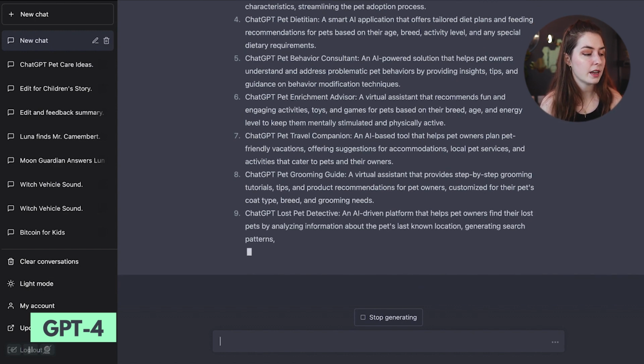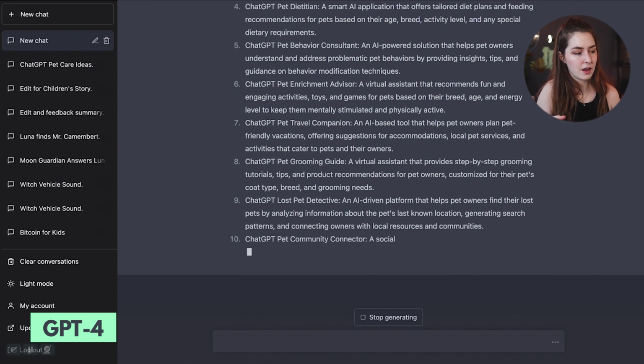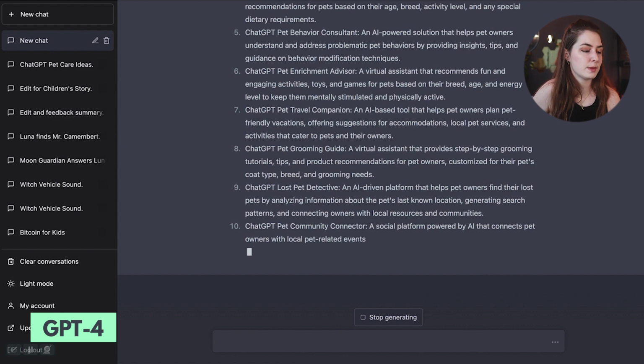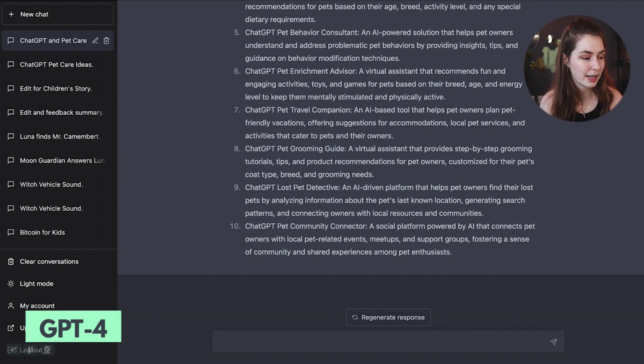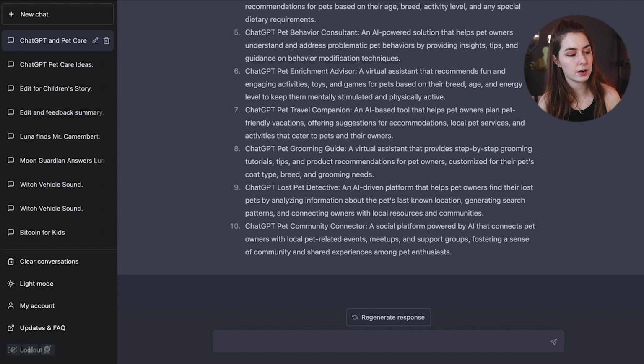So I think that is for sure an improvement. I think it has a better understanding of how those elements work, how ChatGPT works, how pet care works, and how those ideas intertwine and how those come together into a potential new product. So I do think the reasoning and the data analysis part of GPT-4 is a pretty big improvement over 3.5. And these are just some examples that I'm sure we're going to see a lot more interesting things being done with this tool over the coming weeks.